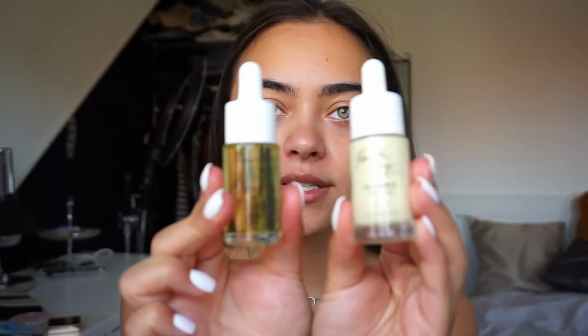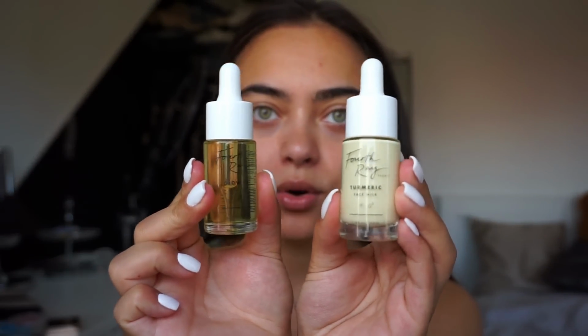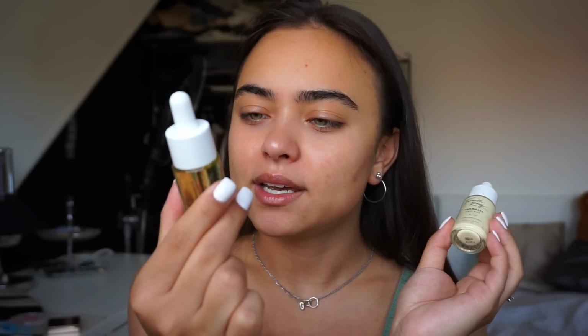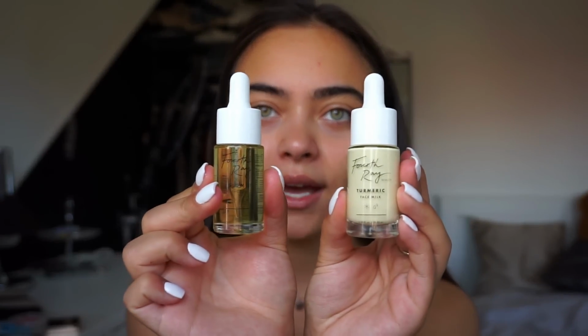We're moving on to the face, and okay guys, these products I'm about to show you, we only got a couple of days ago. I've been trying them out and oh my gosh, I love them. These are the Fourth Ray Beauty skincare products, I guess. This is what they look like. The white one is a face milk, and this one is a Glow Up face oil. I'm not 100% sure what they do, but they make my face look very dewy, very hydrated, and glowy, and I really love that look.